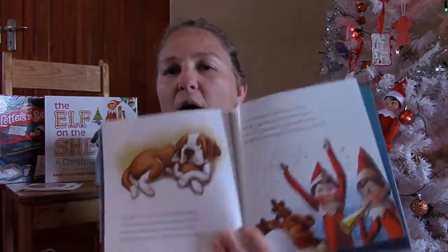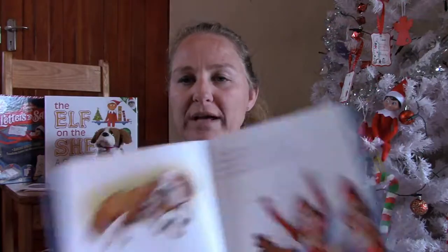So here are the two DVDs that came with my product. Here is the St. Bernard Save Christmas. And here is the Elf's story. The books are absolutely beautifully illustrated. They're written so that it all rhymes, it flows beautifully, and that totally captures your children's hearts and imaginations. They get sucked in so quickly.